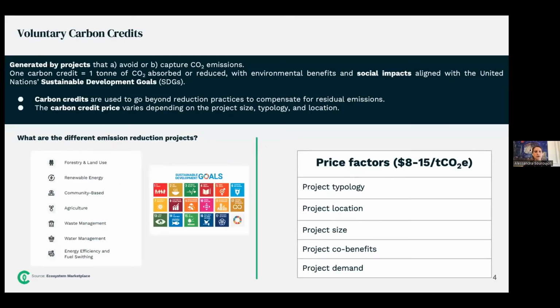Different from RECs, we have voluntary carbon credits. These are generated from projects that either capture or avoid CO2 emissions. One carbon credit represents 1 ton of CO2 either captured or avoided by a project. Something very different from the RECs is that these types of projects not only have the carbon aspect, but also additional social and environmental impacts. Specifically, these projects have co-benefits directly linked with the different sustainable development goals. Very important for these projects is the impact on local communities, etc.